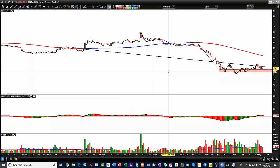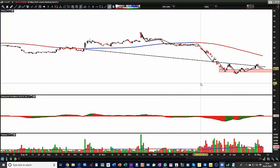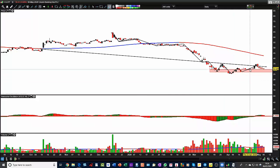Lloyds, we've got the famous pink zone there at 29.80. I wouldn't mind betting more. If we dip in there and come straight out, that could give us scope to go to 35. Standard Chartered.